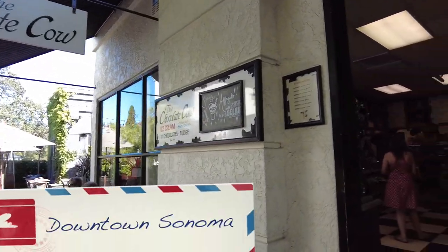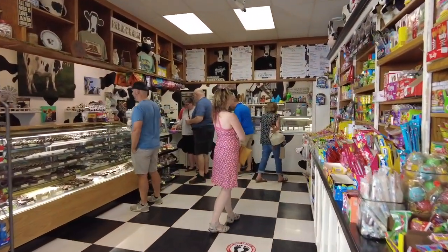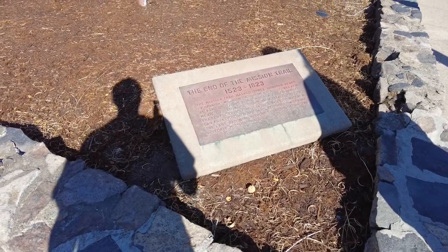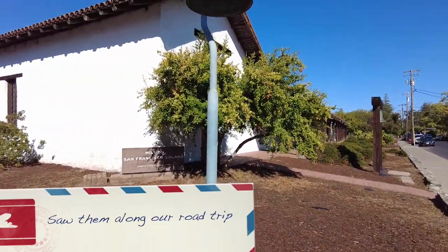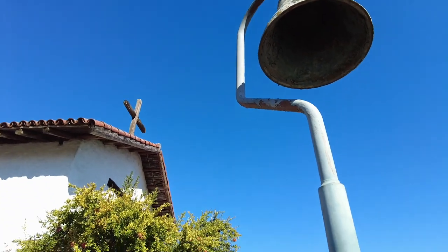She tricked me. She wants to go get ice cream. We're in downtown Sonoma. Okay, so we were driving on the highway wondering what these lights were. They're not lights, they're bells. And this is the end of the bells. It's the end of the mission trail. So there's that.